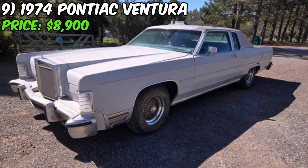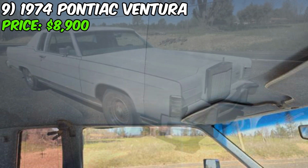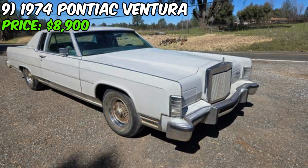Number 9. We've got a real gem on our hands, a rare 1974 Pontiac Ventura that's up for grabs on Craigslist. This two-door coupe, Y27, is priced at $8,900, and from what the seller tells us, it seems like a fantastic opportunity for someone looking for a unique project car.